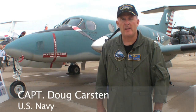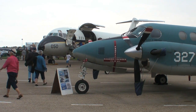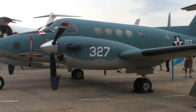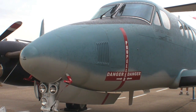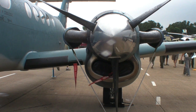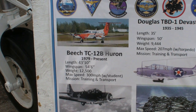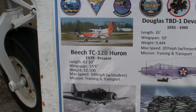The TC12B is used for advanced multi-engine pilot training. We fly them in Corpus Christi, Texas. We utilize 25 of the airplanes. The pilots we train in the TC12B, most of their training is centered around flying asymmetrical thrust airplanes and instrument flight. They go on to be P3 pilots, E2C2 pilots, or E6 pilots. And in some cases, for our Marine Corps, they fly C-130s and NV-22s.